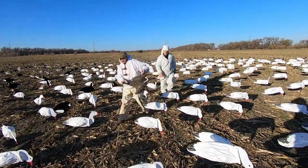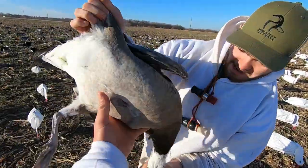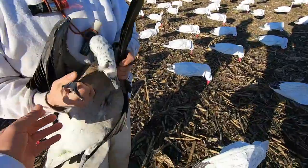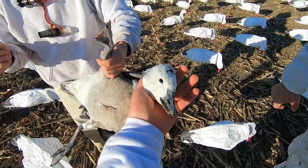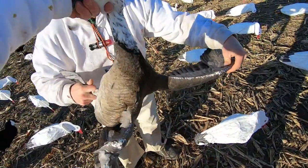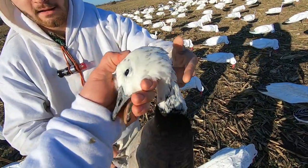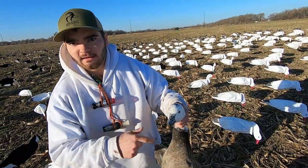Let's look at this bird. What? No way! Yeah! Oh my god. Are you sure that's not just a dirty juvie? Well, look at the belly, dude. We got some coming behind us, too. I want to say that's a dirty juvie. Don't get me too amped. Look at the wings. That's got to be a dirty juvie. It has a white head. I know, but a juvie blue, maybe? No, beak. Beak would be what? Almost orange.